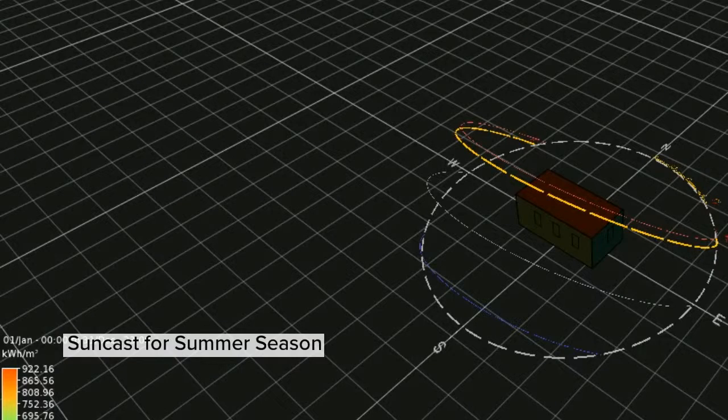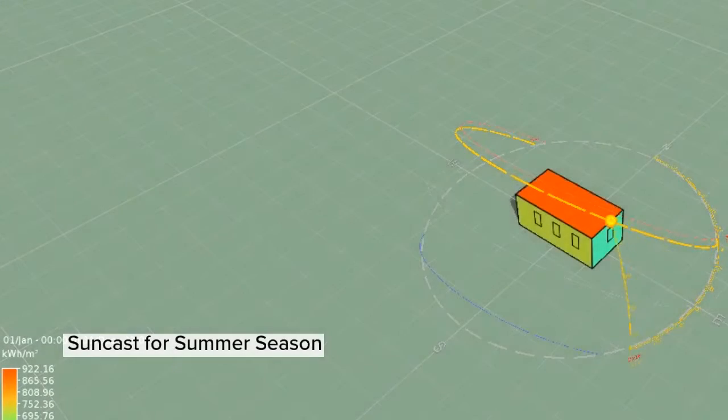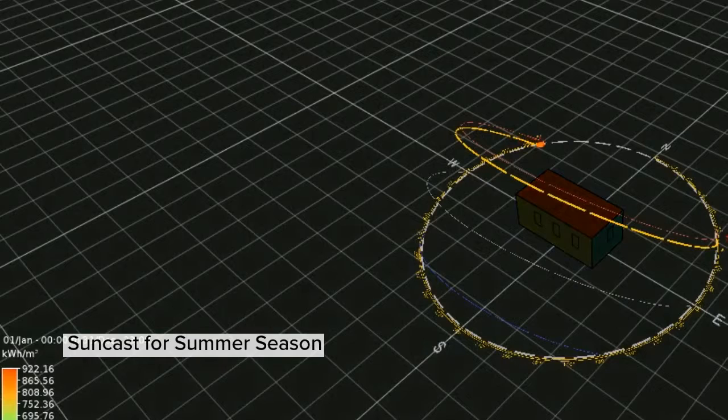For the summer season, Seattle faces up to 16 hours of daylight, with sunrise taking place at approximately 4:30, with shadows towards the west side, and as the sun fades away on the western side, the shadows appear on the north and east side.